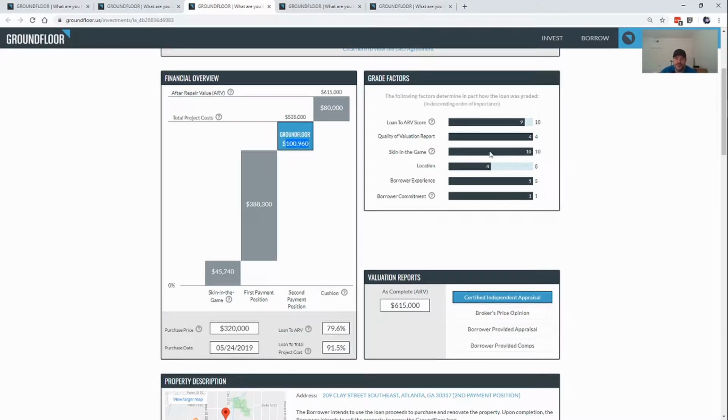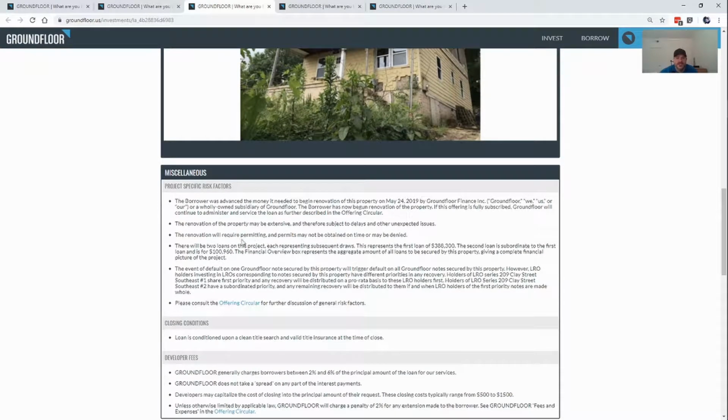So let's go ahead and jump down and look at the borrower's experience and the miscellaneous clauses. Okay, a couple of standard clauses, and then we have there will be 2 loans on this project, each representing subsequent draws. This represents the first loan, $388. The second loan is subordinate to the first loan for $100,000. The financial overview represents the aggregate agreement of all loans secured by this property, giving a complete financial picture of the project. In the event of default, one Groundfloor note secured by this property will trigger a default on all Groundfloor notes on this property. However, the LOR holders investing in the LOR corresponding to notes secured by the property have different priorities in recovery. Yeah, so during recovery, we're number 2.